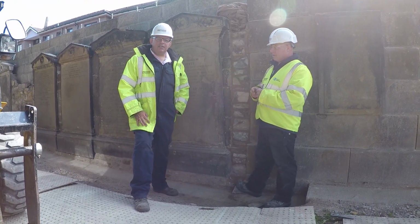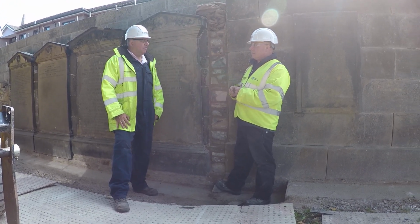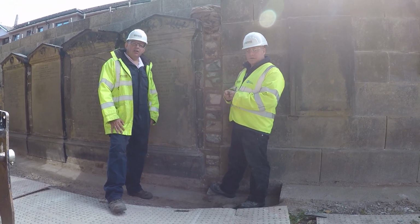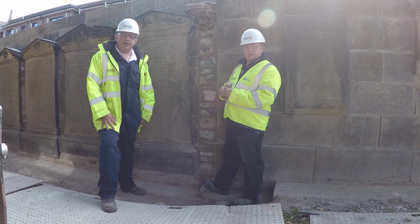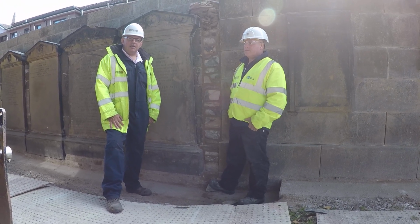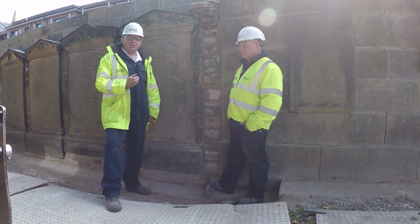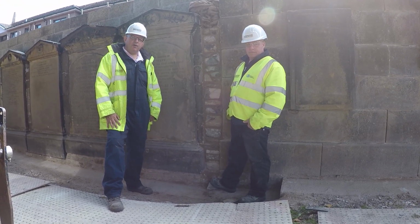Hi Elena, we're now down in Constitution Street. It's the 20th of August and I'm here with Billy from Colorado. The stonemasons are actually reconstructing the wall for us in Constitution Street graveyard. Now, as you know, a major part of the project is the taking down of the A-listed wall and its rebuilding in its historic form.